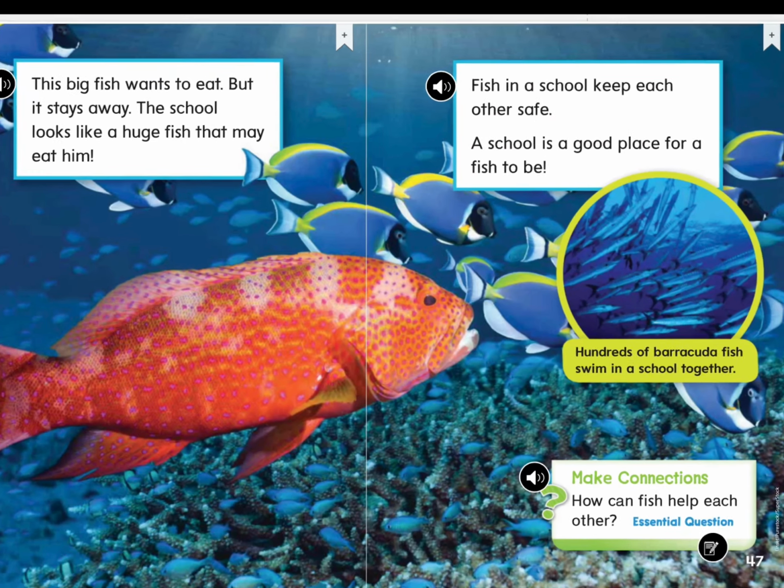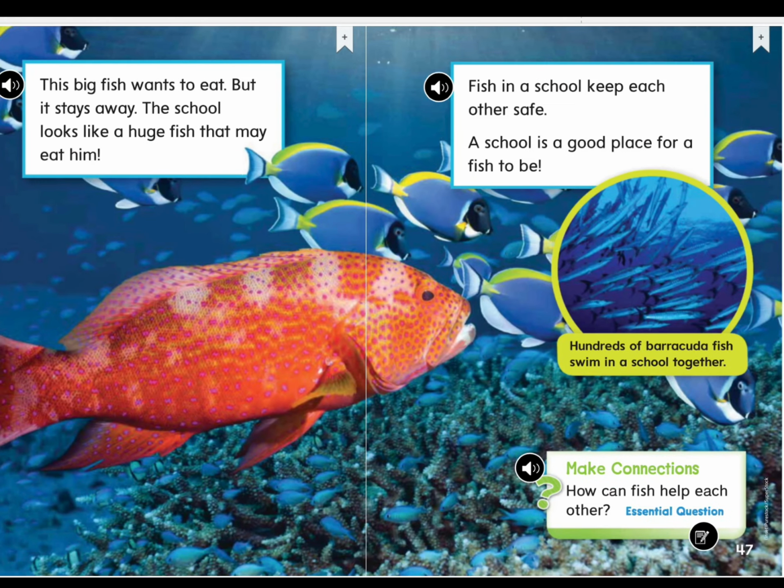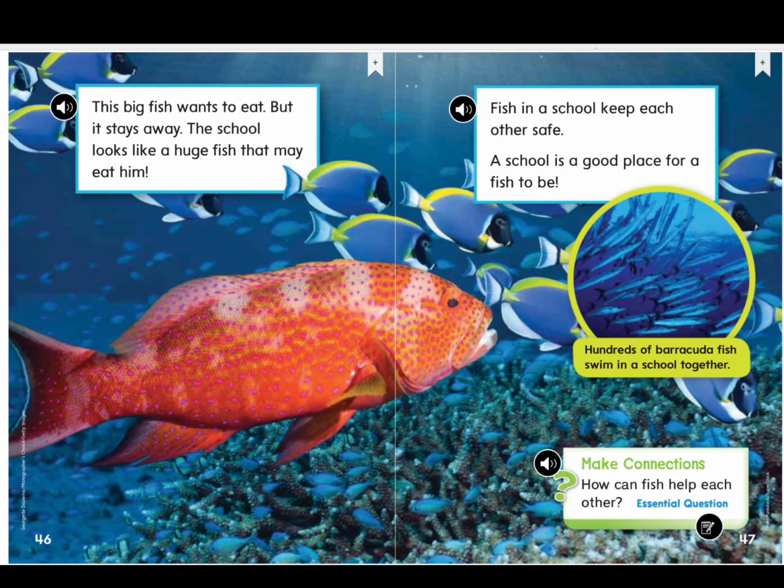So you can see in this picture, we can zoom in. This is a picture of a bunch of fish in a school trying to look like they're a big fish. And it says hundreds of barracuda fish swim in a school together. So that's how they keep those predators away. So how can fish help each other? Well, they help each other by working together, by grouping together in a school to trick their predators into thinking that they're a gigantic fish, when really they're just a bunch of little tiny fish together.